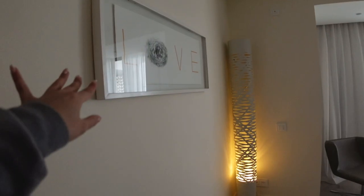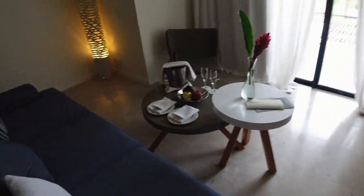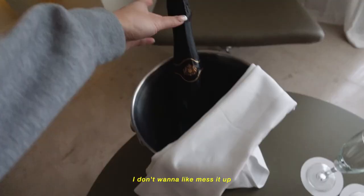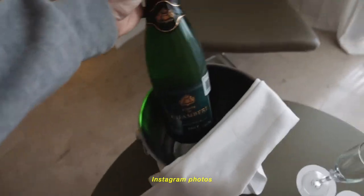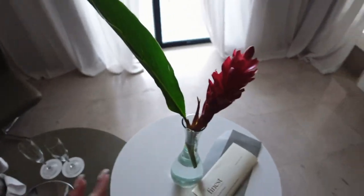This little area, I actually really like this light. It says love, and then this sofa. When we come over here, they have a little welcome situation. I don't want to mess it up because, you know, Instagram photos. Got a bottle there, and then some fruits, little welcome letter.